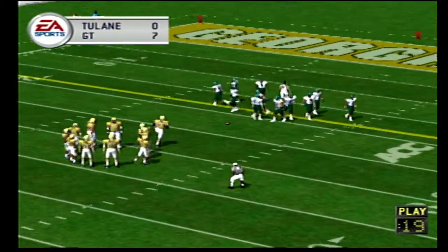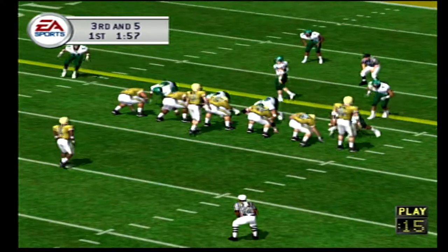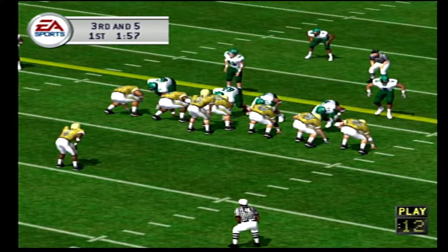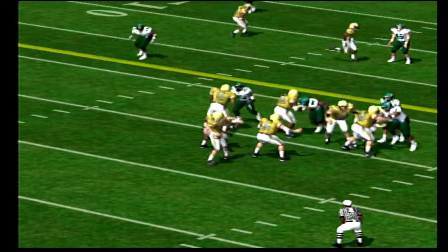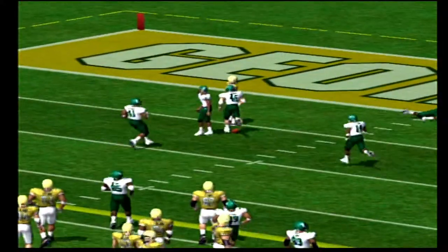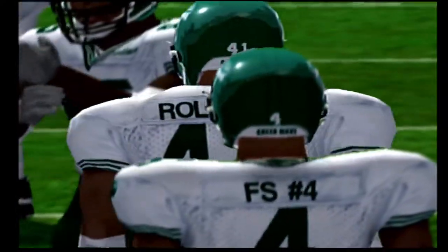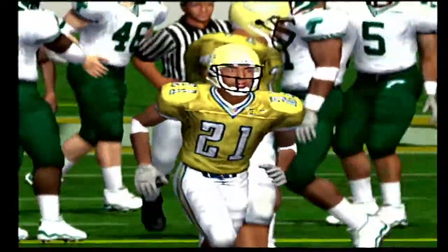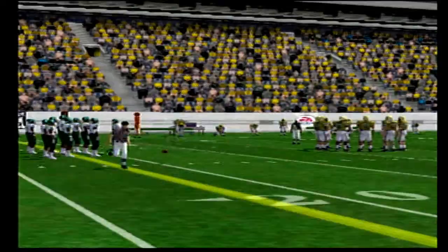Third and 5 coming up. Ball on the 23-yard line. They come out with three wide receivers. He drops back. He unloads it. And they couldn't hook up on that one. That one should have been caught. Oh, man, that really irritates a quarterback. He did his job to get the ball there, and the receiver blew it by dropping it.